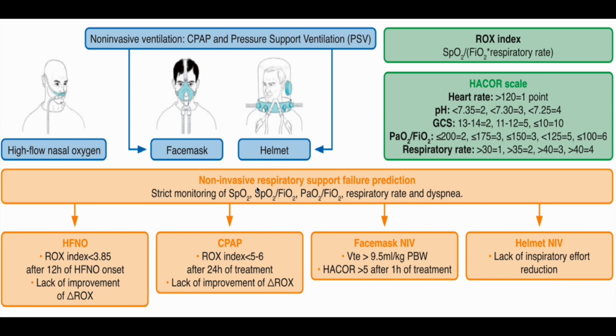The other thing is the use of CPAP. In CPAP also you can use the ROX index. Here, if after 24 hours of giving CPAP my ROX index is less than 5 or 6 and there is no delta change improvement in the ROX index, then I can go for invasive ventilation. Similarly, for helmet, as we have already discussed, a lack of inspiratory effort reduction can also be taken as a trigger for intubation.